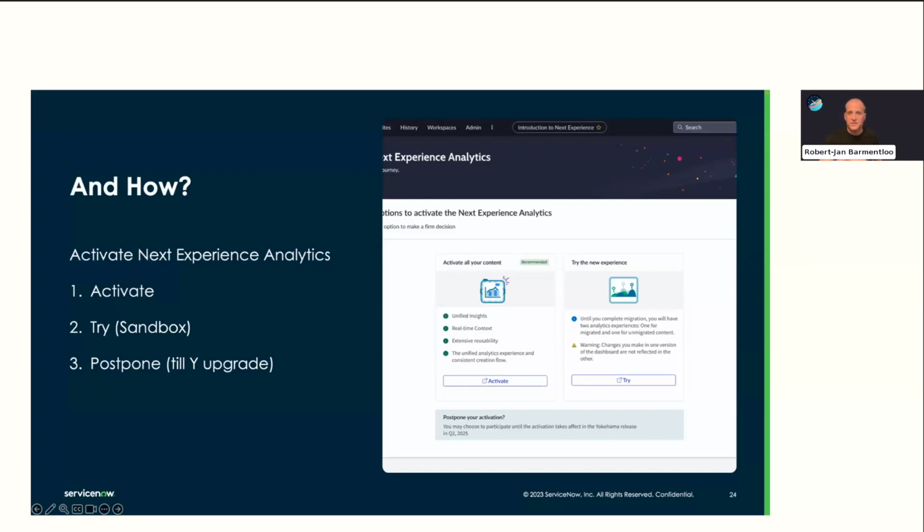So I mentioned Washington. As of Washington, you will have basically those three options as you see here on the screen. One is activate. Activate is you will move to this all-under-one-roof analytics approach. So the navigation gets updated, as well as the migration will actually start and do the migration for you, and create those reports and PA widgets as data visualizations and your dashboards in the new world.